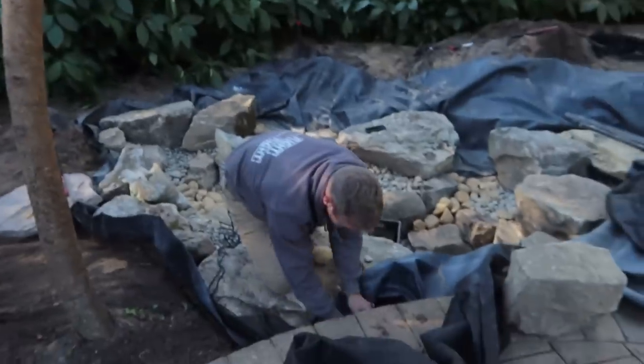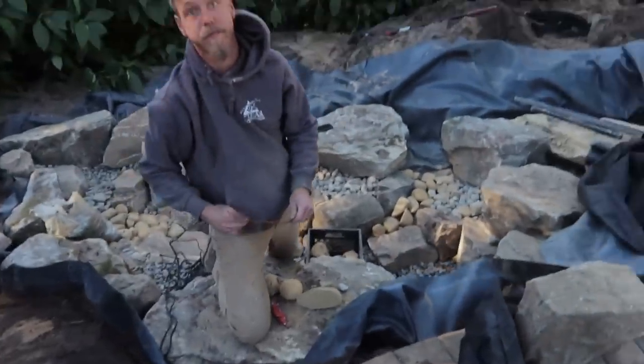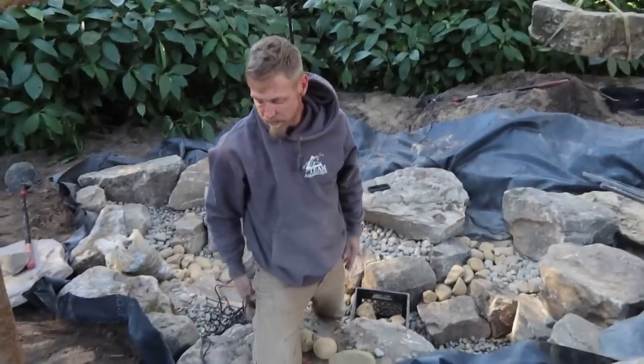Things are moving right along. We're after lunch. We would have liked to be a little further, but we're taking our time, making sure it's just perfect. I'm loving the shape of the pond. I'm loving the edge work of the pond. Chris is over here doing a couple edges. Chris, talk to everybody about the importance of some of those big rocks that we put in here.